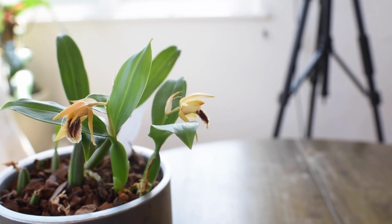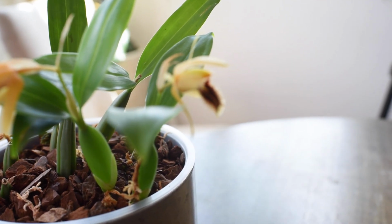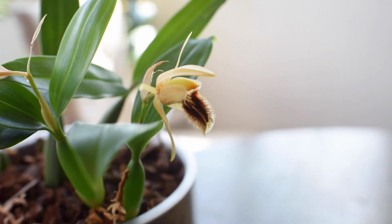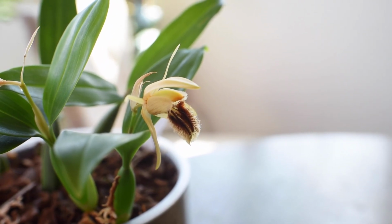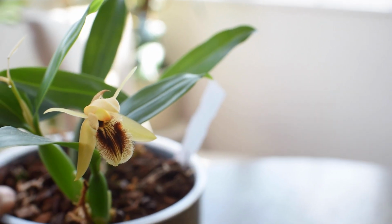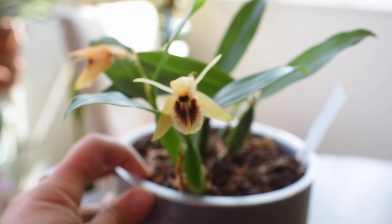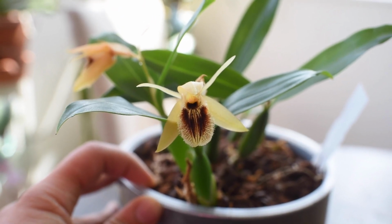The only thing is you need to have a large pot because it keeps growing everywhere and is very unruly. So I had to repot it. The stem was getting very long and was almost getting out of the pot. That's the only thing. But the plant in itself, it's very easy to care for. And what I like about this one is its flowers, they are yellow with a brown center. As you can see, a fuzzy center, fuzzy lip.